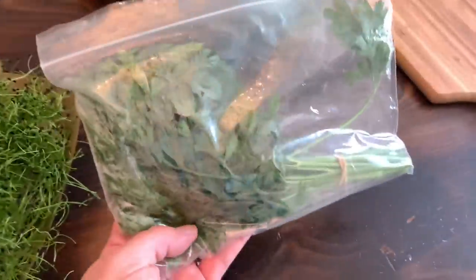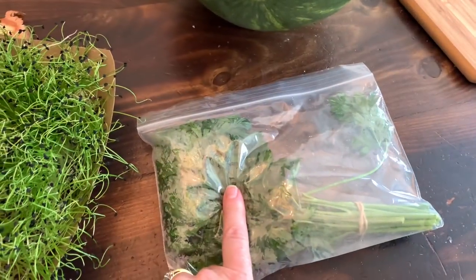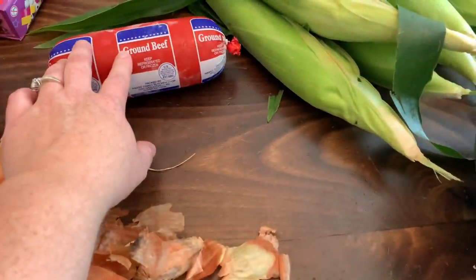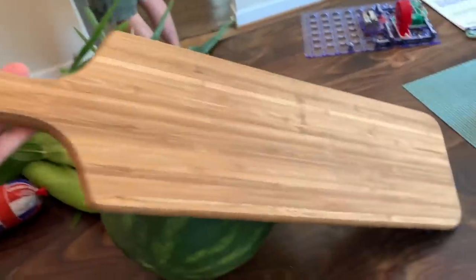I grabbed a bag of Italian flat leaf parsley, and the farmer actually invited us to come out to the farm, which was cool. And then a pound of ground beef, corn, seedless watermelon, and then this adorable wooden serving tray from a woodworking booth at the farmer's market.